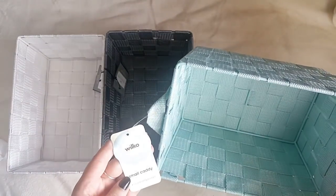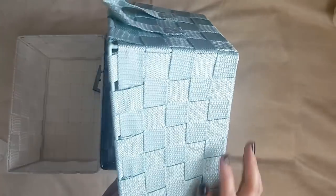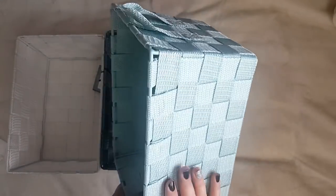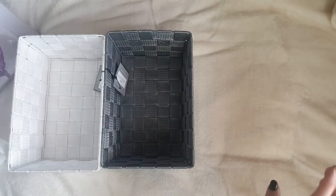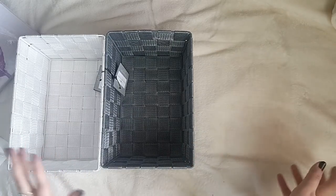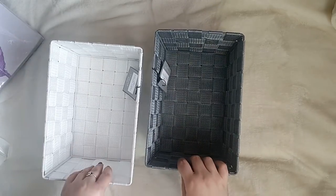They're from the bathroom range. It's a small caddy. They're $4.99 each, and they've got them in black as well. I thought they were really nice. But then I decided that I was going to be alternating between blue and pink, so they weren't going to be very practical for this room. So then again, I was going back to these ones.